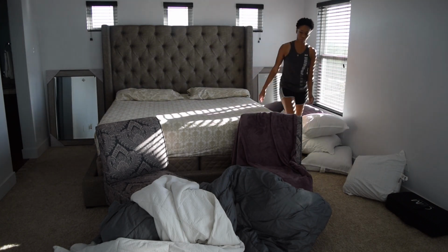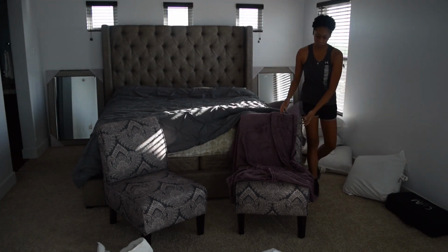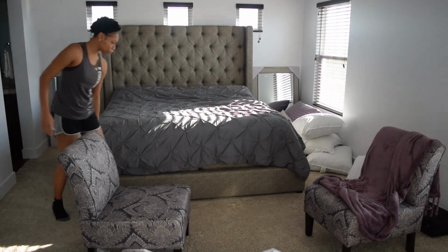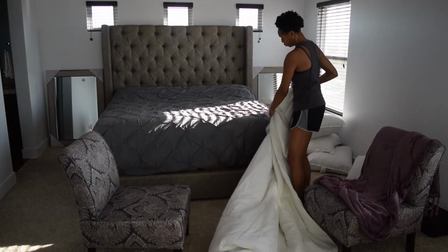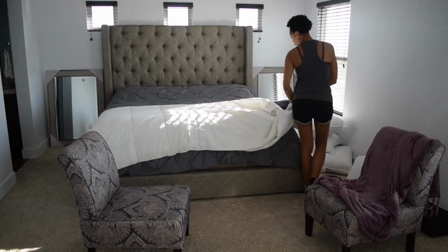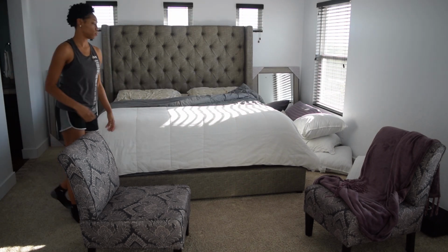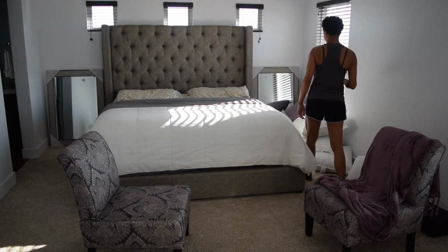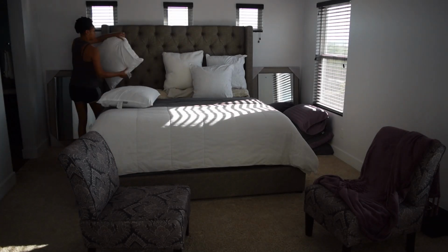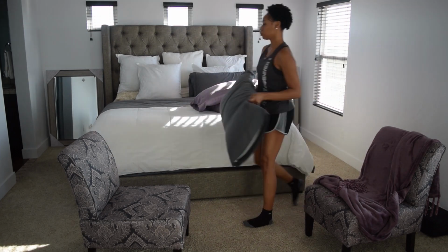Okay, she starts out with making the bed, which she usually does because I hate doing it, and she so graciously does it for me because she loves me so much. I should definitely make your bed early in the morning. As soon as you get out of it, it helps you start your day and keeps you focused throughout the day so you can be more productive.